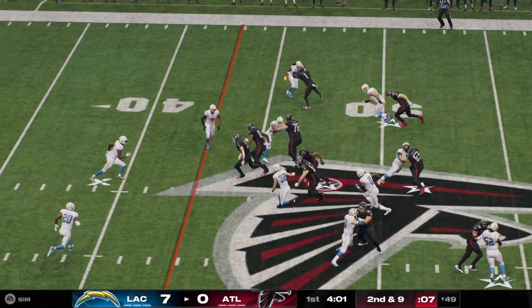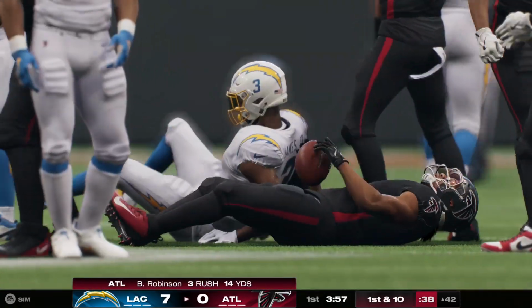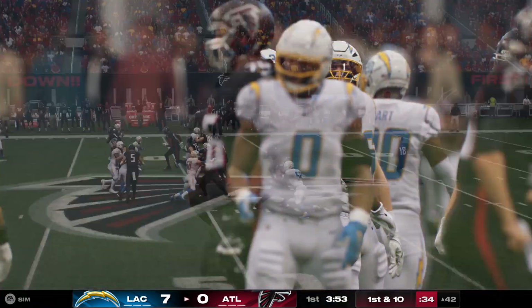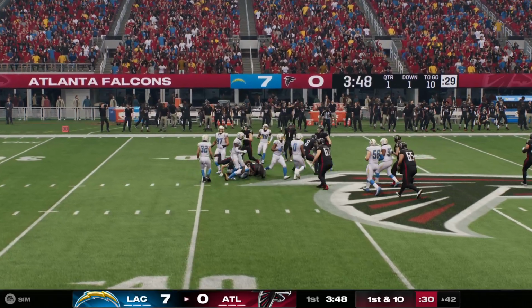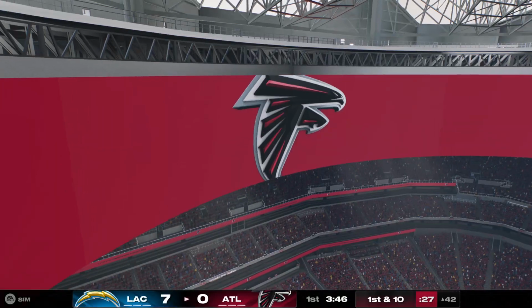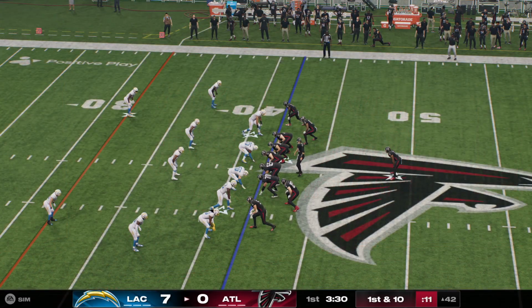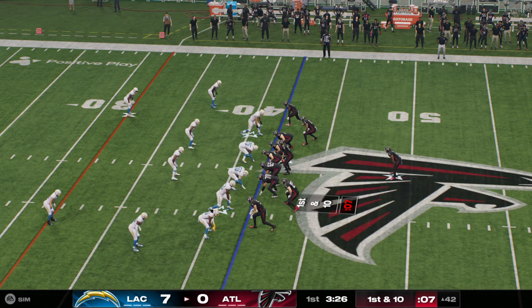Robinson with another carry. And a solid run here as he'll pick his way down to the 42-yard line. 10 yards there and a first down for the Falcons. That's pretty much meat and potatoes right there, wasn't it? Just go right at them and let your big horse charge up the middle. Not too fancy there, was it? Nothing fancy at all, challenging that defense. And on that go-around, the offense won the challenge.